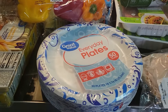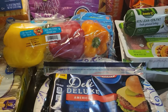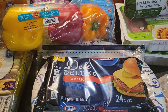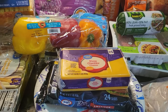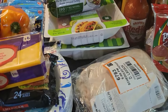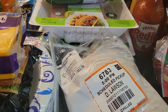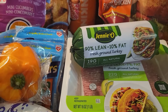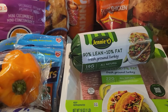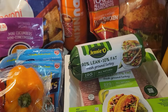Below there, we have paper plates, and there's some cheese. We have cheese for sandwiches and cheese for me to slice up for charcuterie boards. We have turkey breasts from the deli for sandwiches and ground turkey, because I'm making spaghetti this week for meals. We have two packs of those and one of the rolled ones as well.